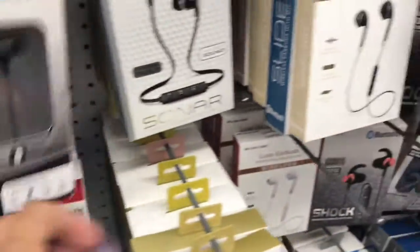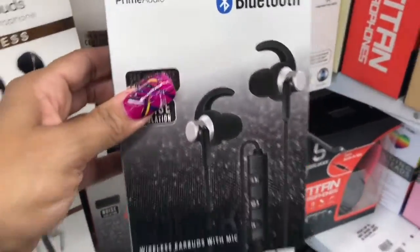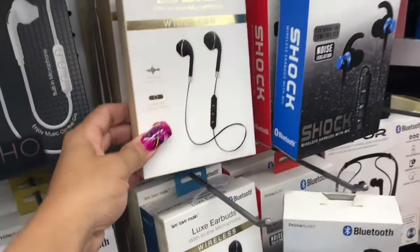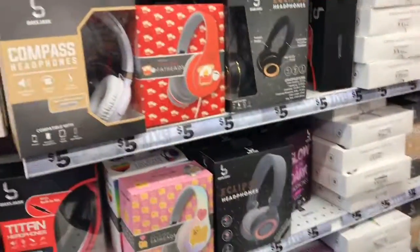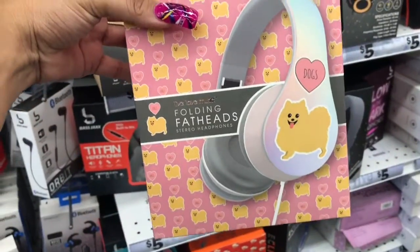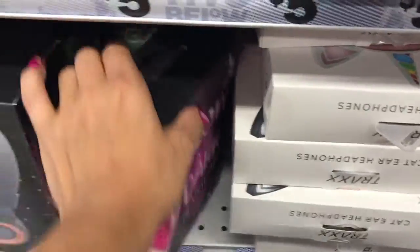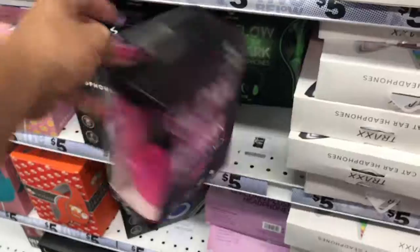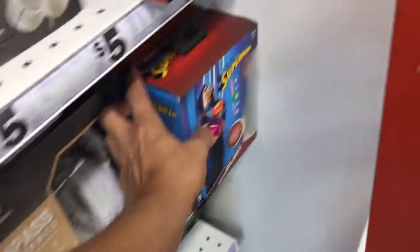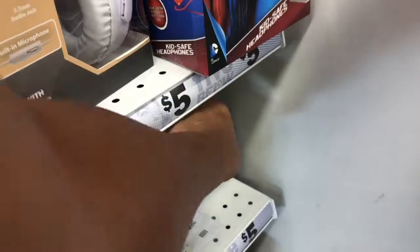They have this one, they have the wireless one, they have the one for the ear that way. There's more wireless here. You got the big headphones here. They have a lot of cute ones for maybe a birthday present. Look at this one, how cute that one is. And the glow in the dark headphones. Oops, I'll pick that up. You got the Superman one.